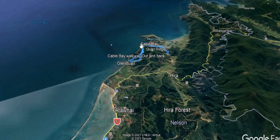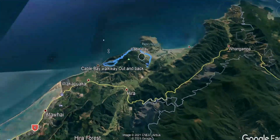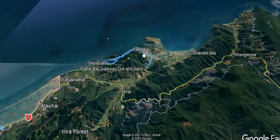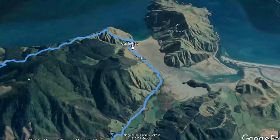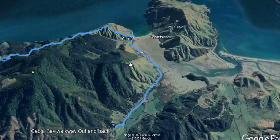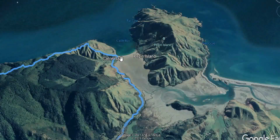This is a run that I absolutely love because I grew up in the area. Just a real nice spot. It's a beautiful run, or walk if you'd prefer to walk it. But anyway, usually you'd start right down by the beach down here. I started a bit further up the road to add on a bit of extra distance for my training.